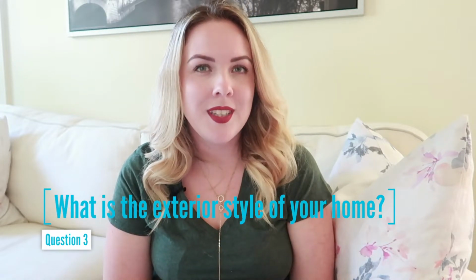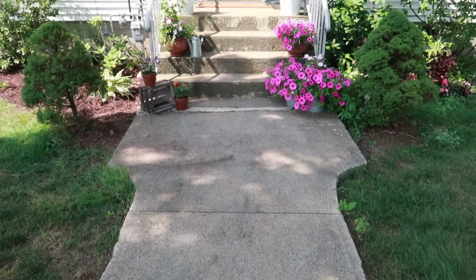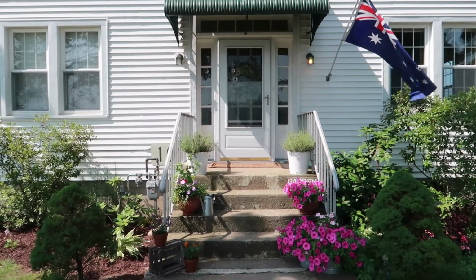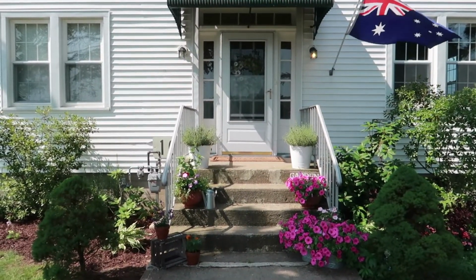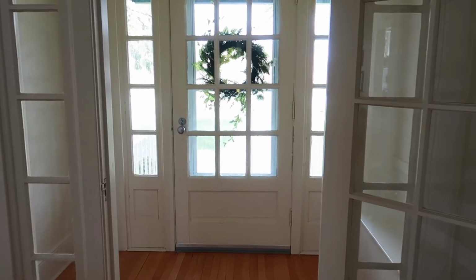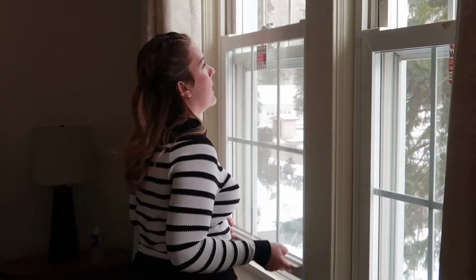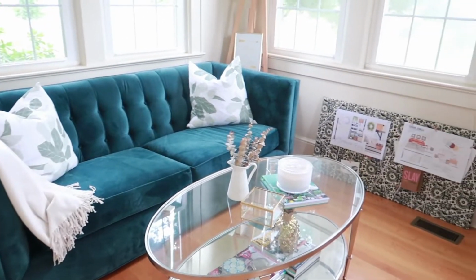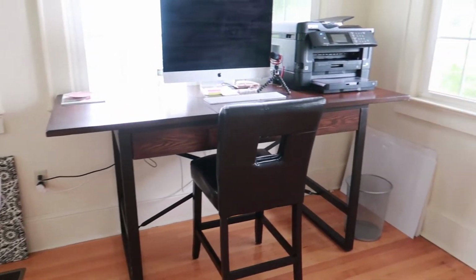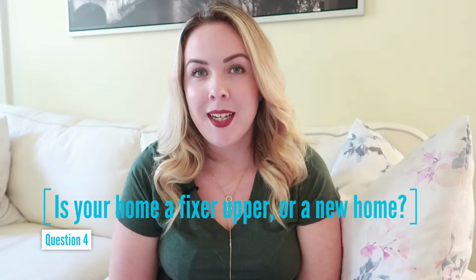So the next question is, what is the exterior style of your home? And I would have to say that our home is a colonial revival style house. It was built in the late 1920s, early 1930s, and it features all of the trademark aspects of a colonial revival style home. It has really large entryways, 6/6 double hung windows, a very symmetrical facade, as well as beautiful sunrooms.